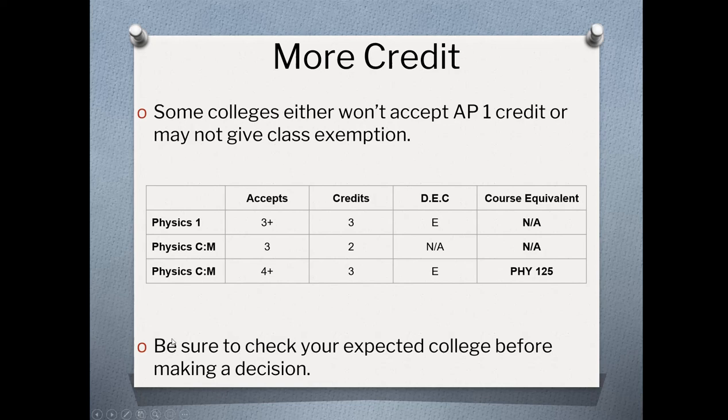Now, I do recommend that you check whatever college you're looking into to see if this is something useful. Like I said, this is for Stony Brook. You might find that maybe it doesn't work this way at your college, and it's not as useful to take the C exam. But I always think more credits is better.